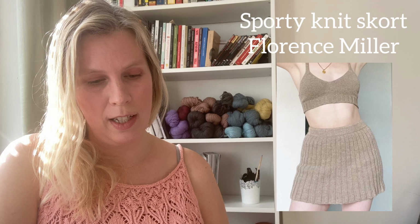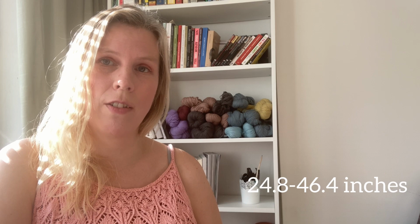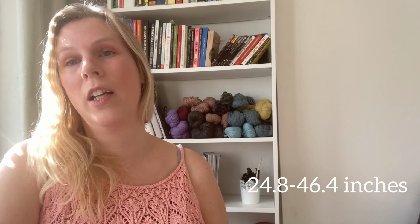This comes in sizes A to L, which is a waist measurement of 63 to 118 centimeters. And I mean, I'm not sure what... I know my bust measurement because I always knit things for my upper body, but my waist measurements, I have no idea. I know my waist is smaller than my bust, but that's about it. I don't know by how much. But yeah.